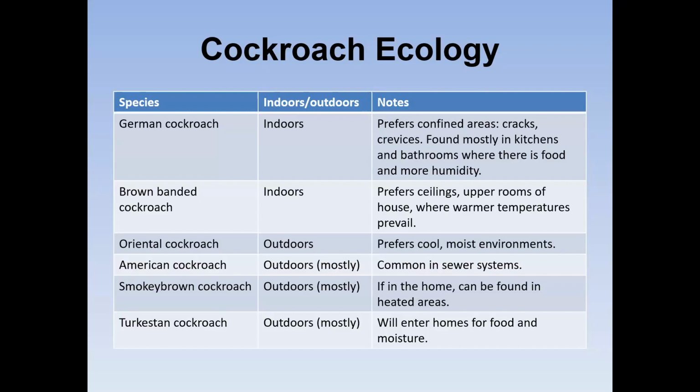The brown banded prefers ceilings and upper rooms of houses where warmer temperatures prevail. The Oriental cockroach prefers cool, moist environments. The American cockroach prefers sewer systems. The smoky brown, if it's in the home, can be found in heated areas.